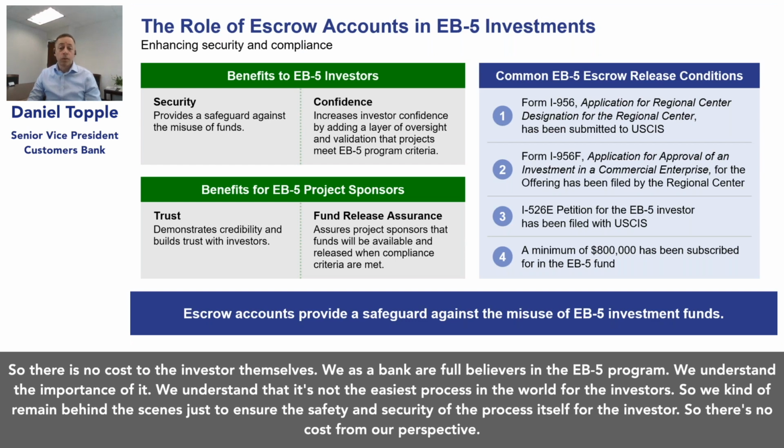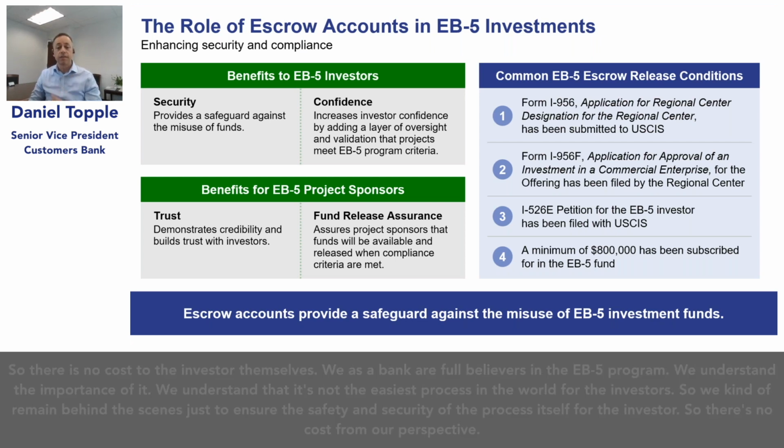We as a bank are full believers in the EB-5 program. We understand the importance of it. We understand that it's not the easiest process in the world for the investor. So we kind of remain behind the scenes just to ensure the safety and security of the process itself for the investor. So there's no cost from our perspective.